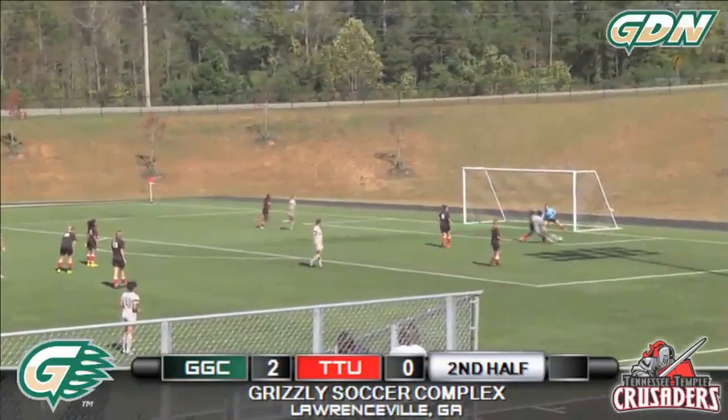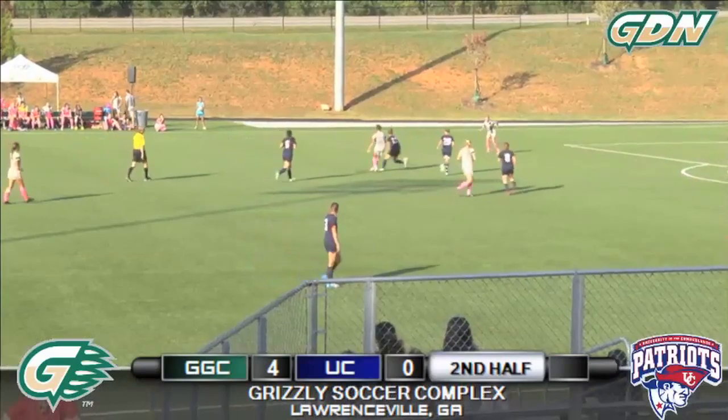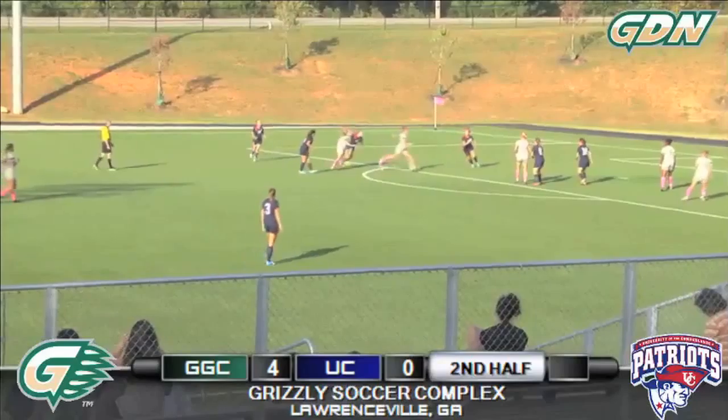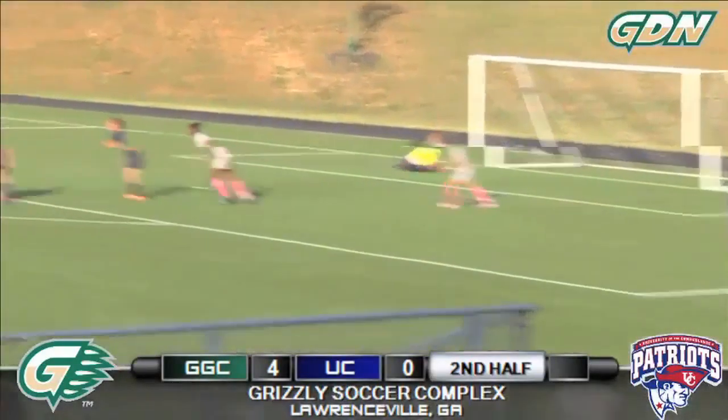As Fletcher finds a ball into the box, her right foot finds the back of the net. Dominic Fletcher, right out of the gate here in the second half. This is Mackenzie Bailey who finds Jacqueline Bailey, no relation. Bailey, Jacqueline, reads her way through traffic. Mackenzie takes over and now blasts this one at the 18, near post.